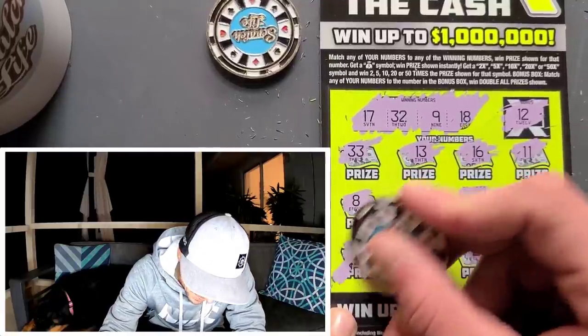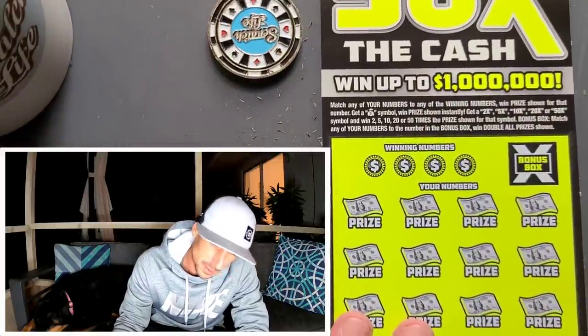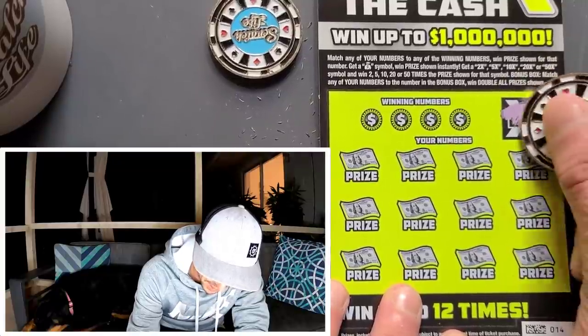5. Hey. To be expected, but we will take it. 20 bucks, 10 bucks is 10 bucks. And that, I believe, puts us at $25 back. $25 back. We're at ticket 14.